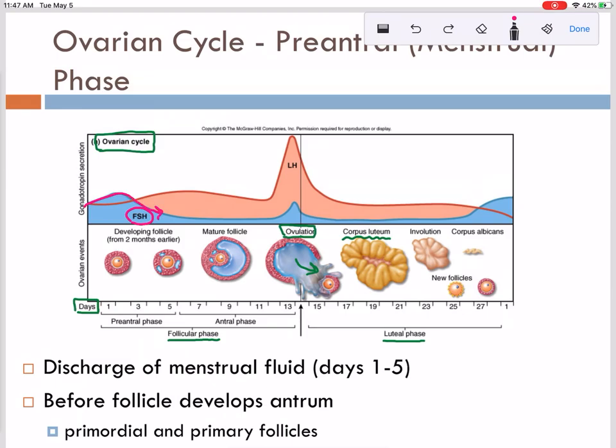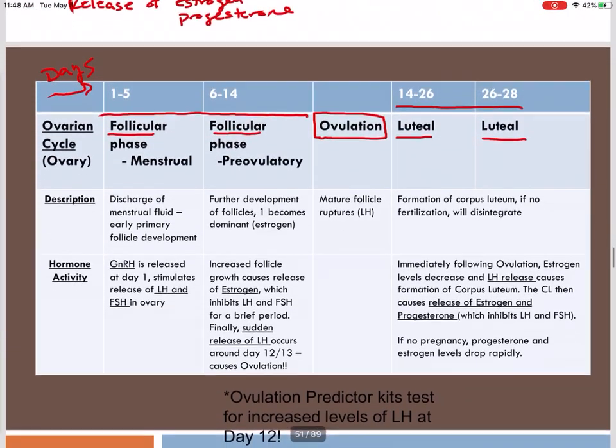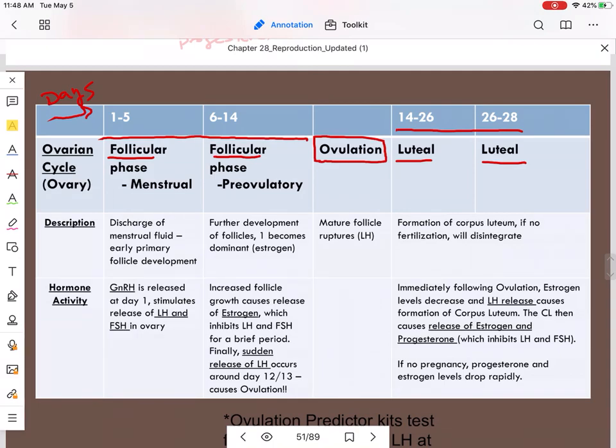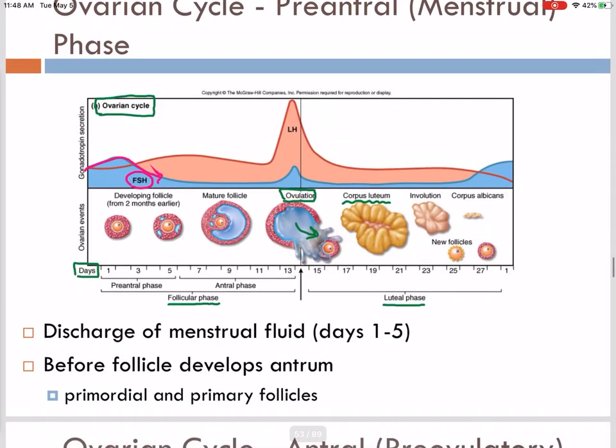So it would be no surprise that at the beginning of the follicular phase, we would see a higher release of follicle-stimulating hormone. We don't need that much of an increase in the females. And if I go back to this slide, I'm only going to circle the hormones that you need to know. It should make sense if you understand what's happening in the ovary, and if you remember the functions of each of these hormones. So at the beginning of the follicular phase, we're going to see a release of follicle-stimulating hormone. Wouldn't that make sense? During the follicular phase, we want a release of follicle-stimulating hormone.